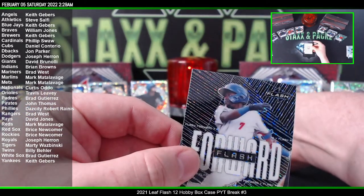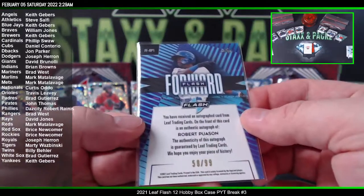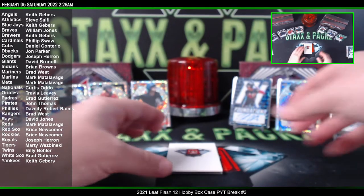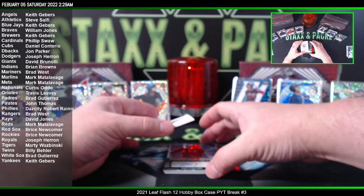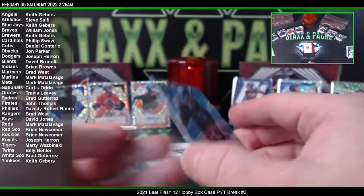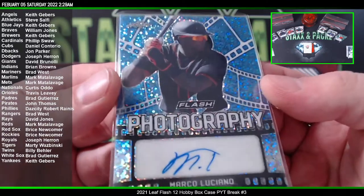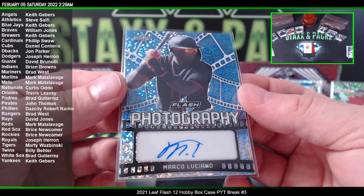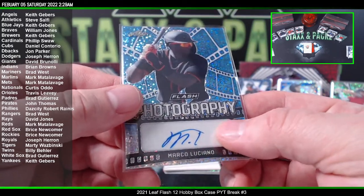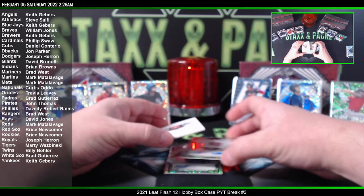First up, going to the Athletics, Robert Paulson, flash forward, 58 of 99, Steve S. Let's see, up next we have Marco Luciano, nice, another numbered one, 31 of 50, Giants here, David B. Kind of got a lot laser with his arch, hasn't he? From Bowman, where he had the nice smooth arch and his signature.